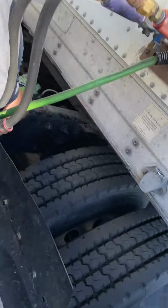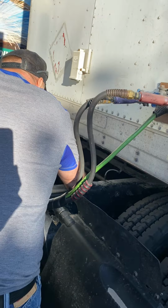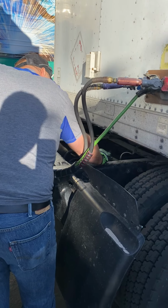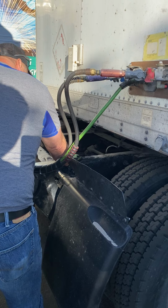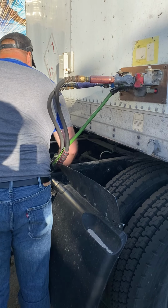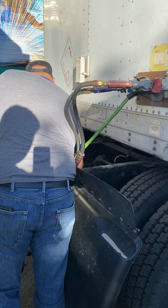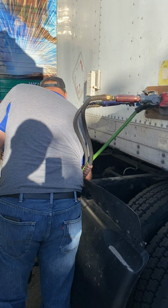My airbags and my airbag mounts are properly mounted and secured with all the proper hardware. My airbags are not cracked, bruised, or cut, and have no audible leaks. My shocks and shock mounts are properly mounted and secured with all the proper hardware. My shock is not bent and it is not leaking. My brake chamber is not cracked, dented, or damaged, has the proper clamps and hardware, and is properly mounted and secured with no audible leaks.